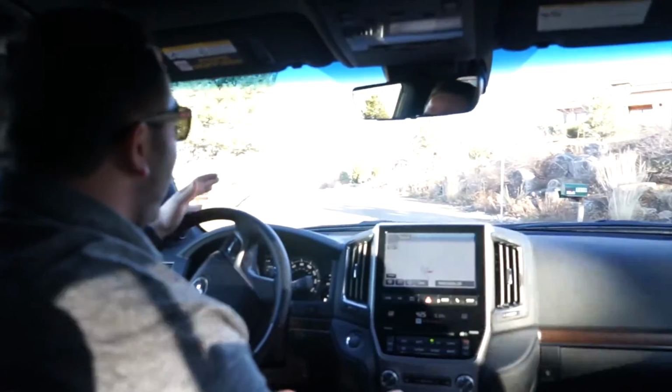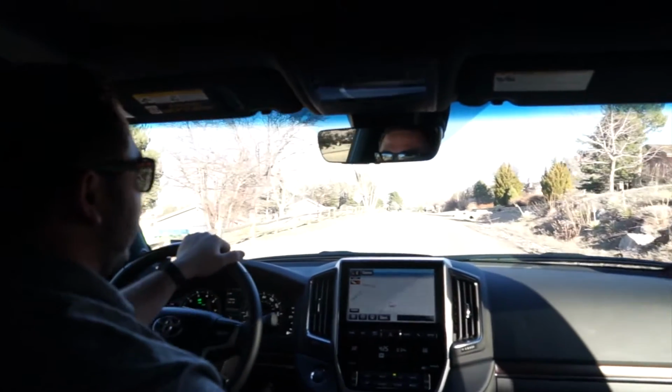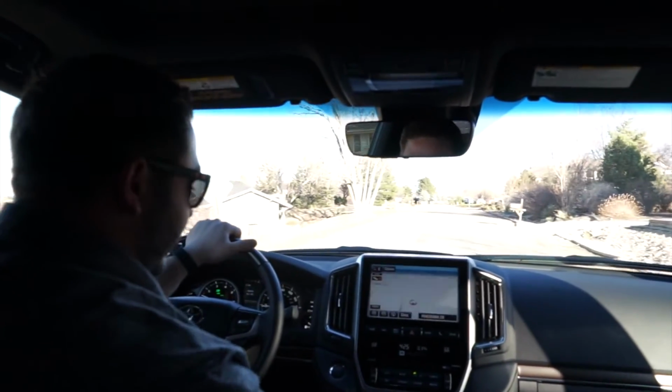As we get driving, one thing you will notice, and I'll actually stay quiet here for a second, is the quietness of this cabin. Even with the 381 horsepower, 5.7 liter V8 underneath the hood, you don't hear it all that often. So real quick, I'll be quiet. You can kind of hear what it sounds like.